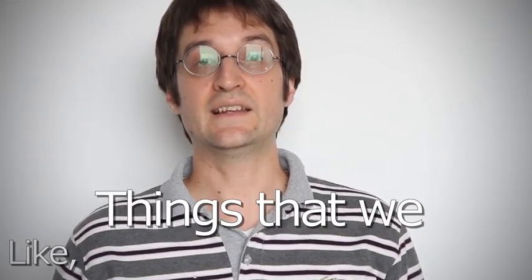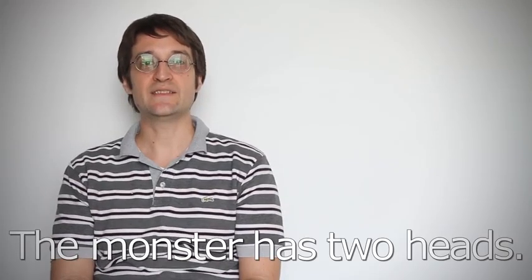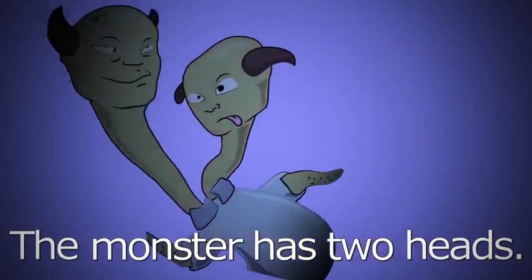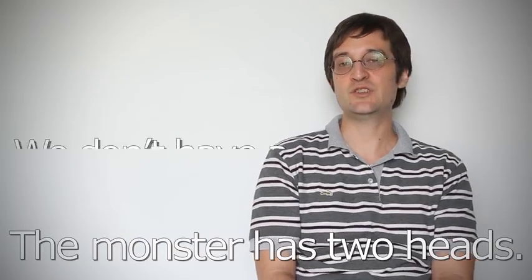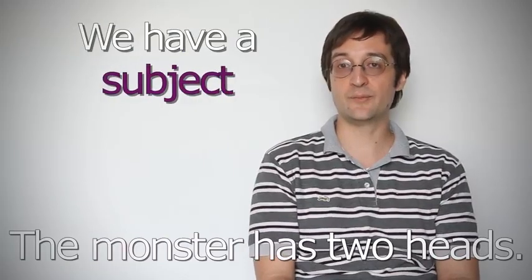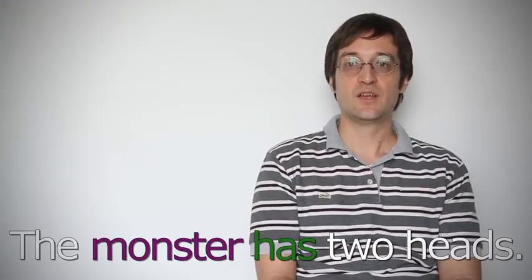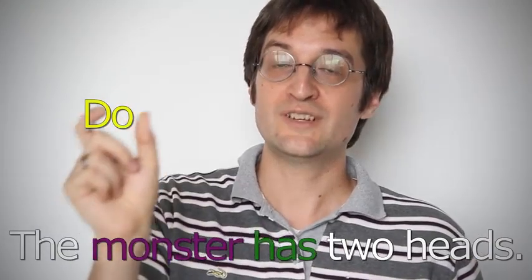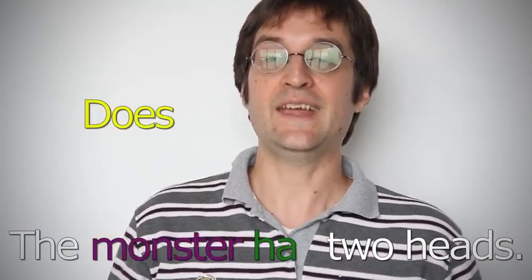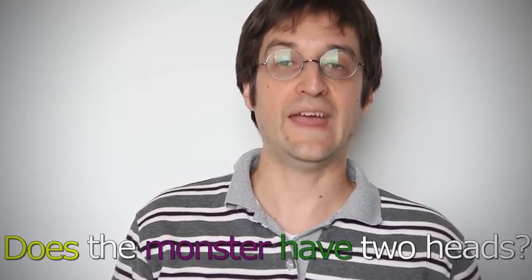Now let's look at an example for things that we like, love, want, need, or have. The monster has 2 heads. Okay, now once again we don't have a helper verb, we just have the subject, the monster, and the main verb, has. So we take do again, we put do in the front. Now, do takes the S from has and becomes does. Does the monster have 2 heads?